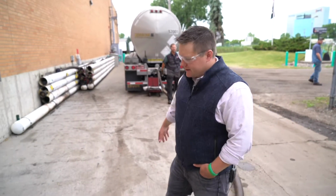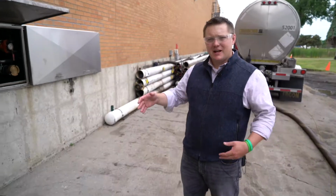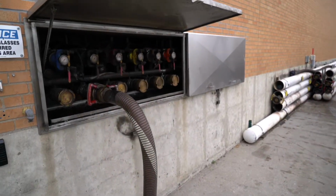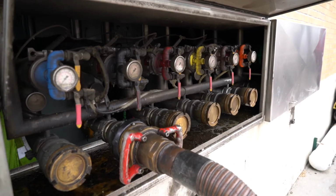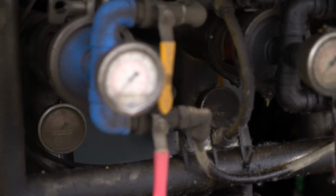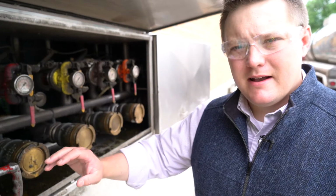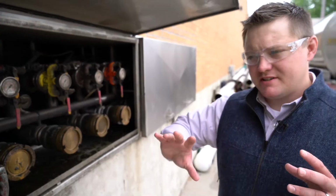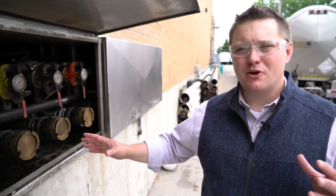Off of the truck, the product goes through a hose into each of these dedicated lines. We deal with a lot of different chemistries at Lube-Tech, and we want to keep those chemistries as dedicated as possible to make sure we don't have any contamination which might affect the performance of the fluid. A unique thing that we utilize at Lube-Tech is pigging. The pigging system basically squeegees down the line after we're done pumping to make sure we totally clean it out.